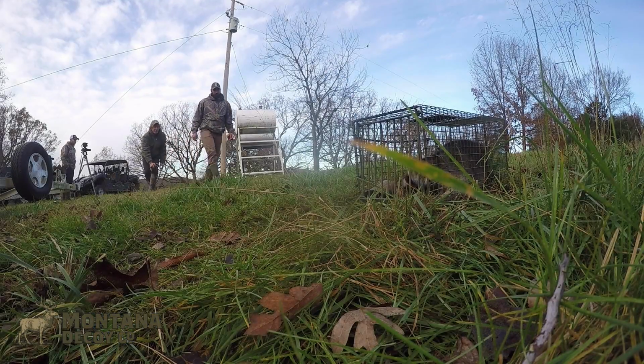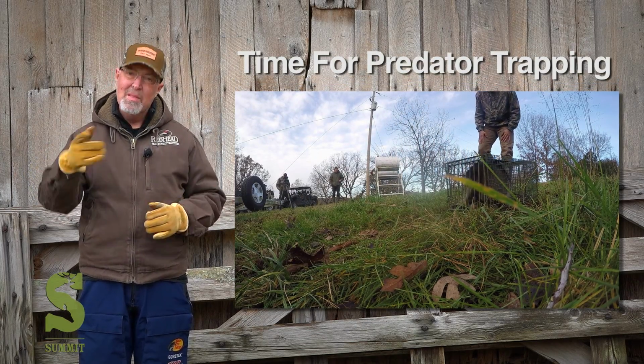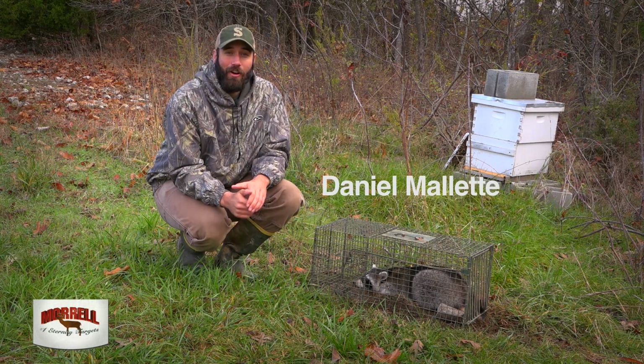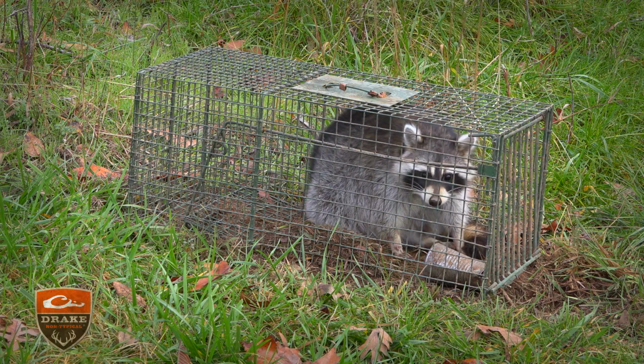Even though it's still deer season, I'm already starting to think about spring turkey season. And part of my thinking means reducing predators. That's why we set out some Duke traps last week. Well, we've been hunting hard here at the Proving Grounds. Rifle season just ended, so we decided to get our Duke traps on the ground, and we got our first raccoon last night.